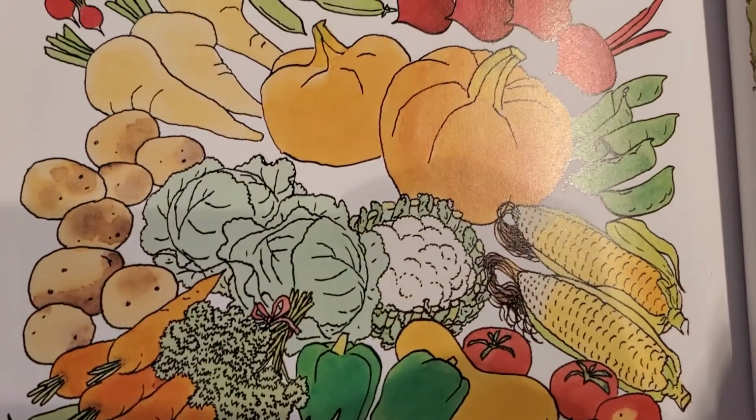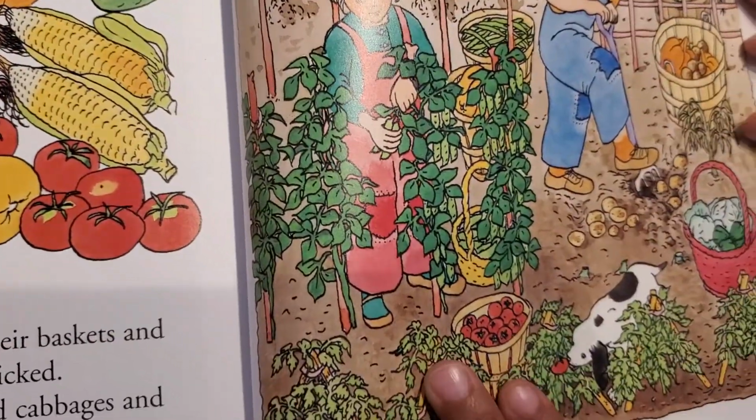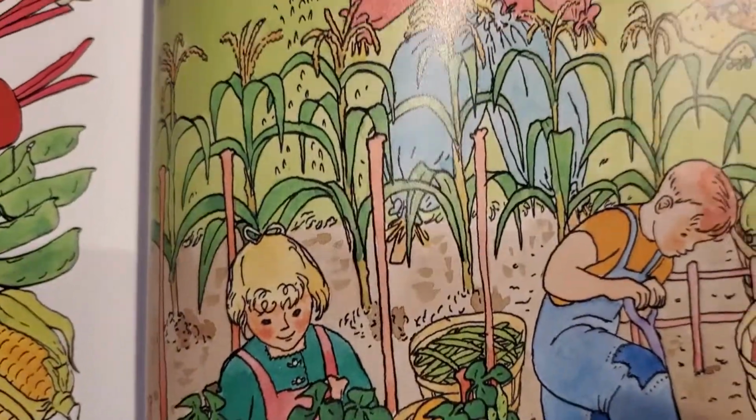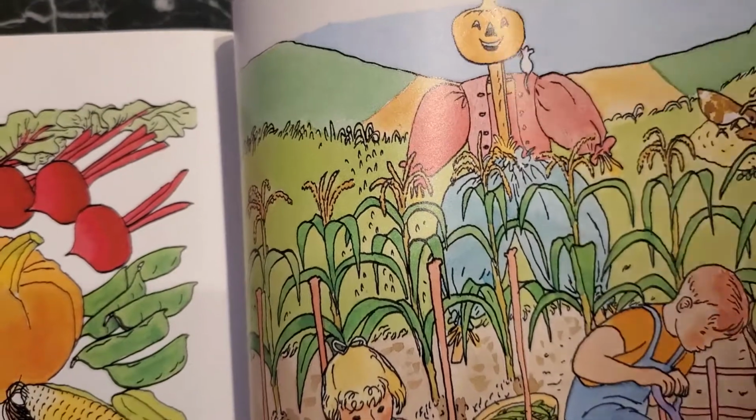Oh, look, they're picking up. And here's all those vegetables and fruits. There it is. I like when they pick the fruits. I like mostly that scarecrow because it has a pumpkin.